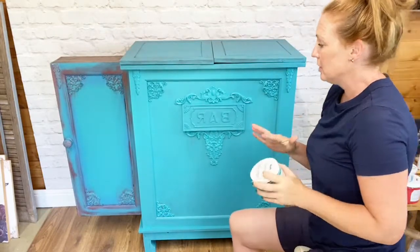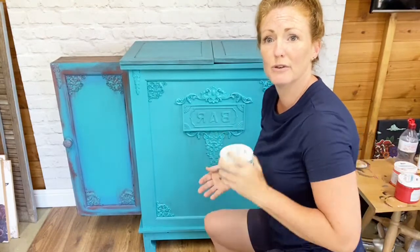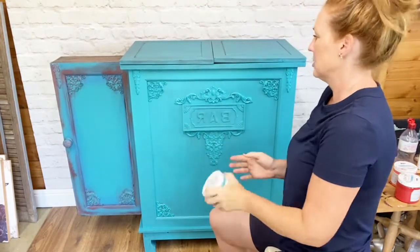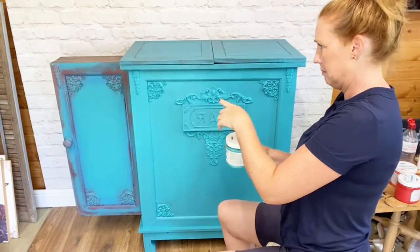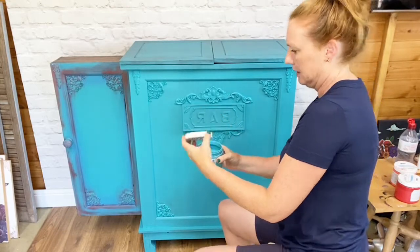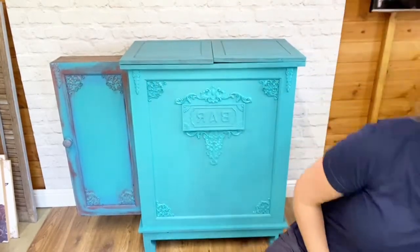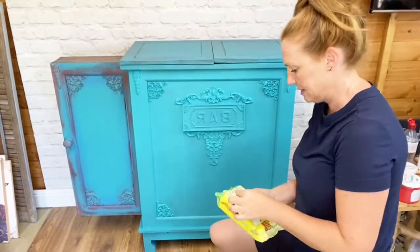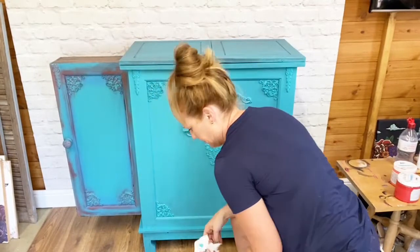For this one I'm using mostly blue ice brushes, but don't be too worried about what brushes you're going to be using. For some of these details I used a chip brush. Oh, look at that. Blob on the floor. Straight away a blob. Where's my wipes? Messy already. I will clean that one up because that's a big blob.